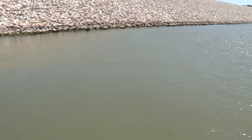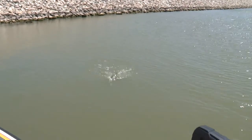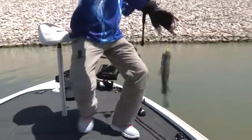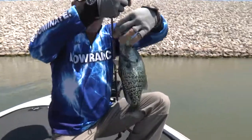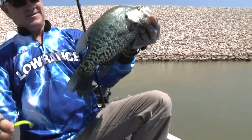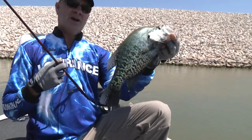There he is. Oh, big black one. Big black one. Look at that big dude. All right, well, we are catching them. Look at that. Big old black, beautiful crappie right there. We've had a good day today.